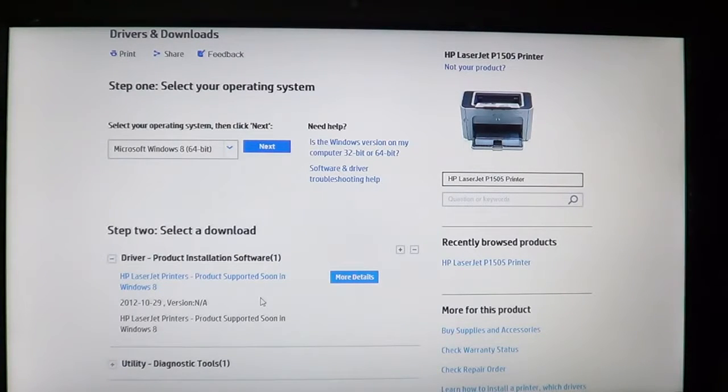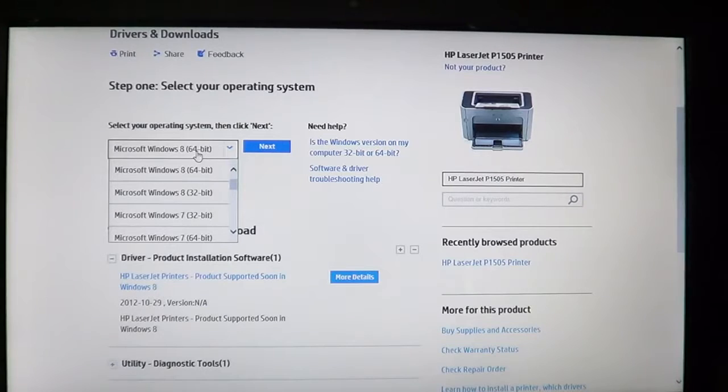So I'll just wait and hope that it's true and it's going to work. But you might have a case where it says, well, no, there are no drivers available, and that's not going to work. You might also find that in the list of operating systems, your operating system is not listed.